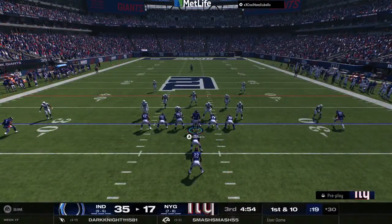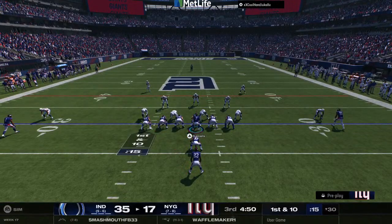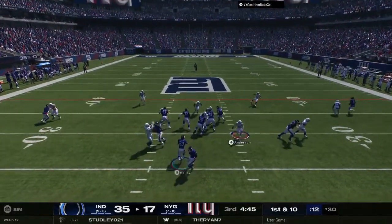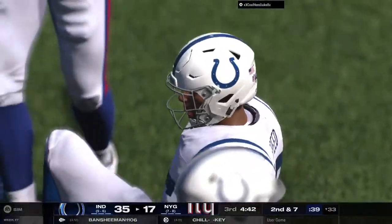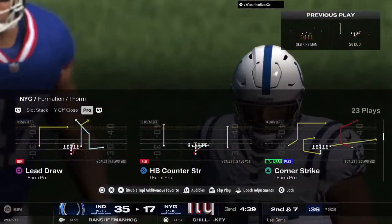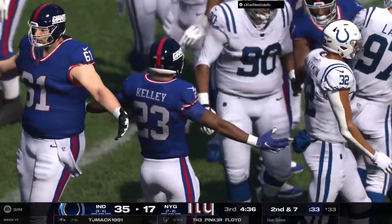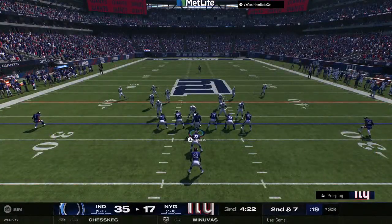First and 10 now from the 30. Here we go. Set. Hut, go. Set, go. Give now to the running back. And he gets a few on the plunge forward. Hey, not a bad play by any means, but there's room for more, and they know it. On the set. Second down now, 7 to go.